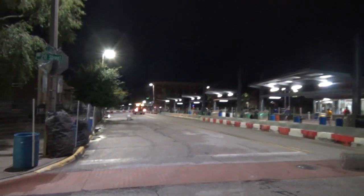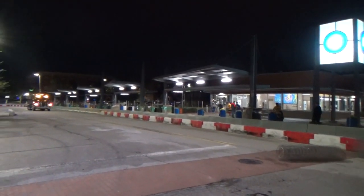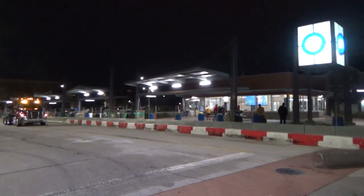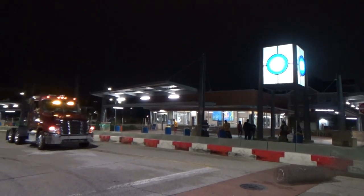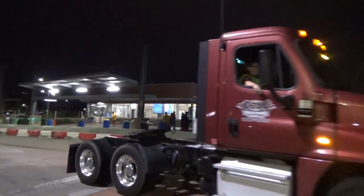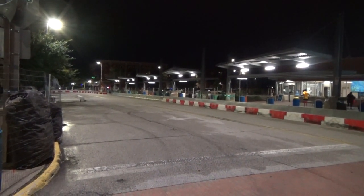Here comes our buddy truck driver again. A lot of the crowd watches over here, because a lot of days it's pretty hot down here in Rock Island, so they get a little shade underneath this bus stop area. On Sunday, 4,000 or 5,000 people come down here and watch this.